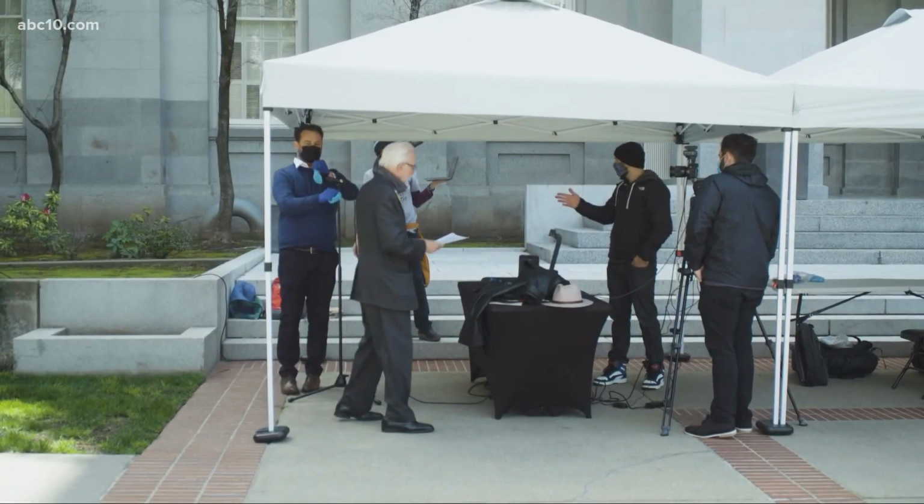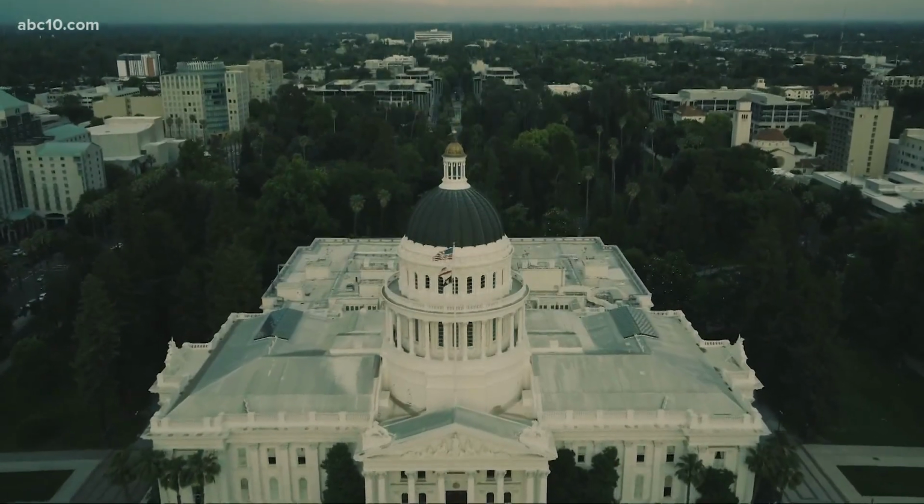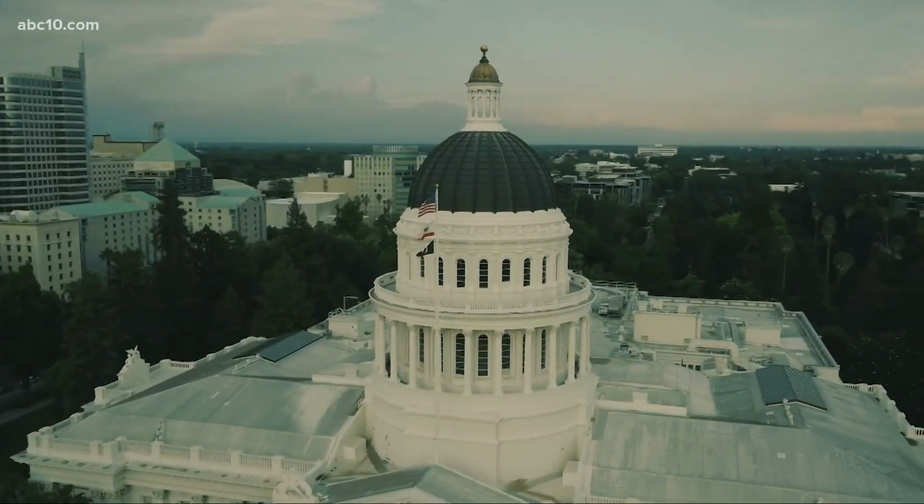Critics called on lawmakers to scale back or delay the project. They point out California took a beating in the pandemic, currently at 9% unemployment, the second highest in the nation. One key fact you might be asking yourself about: no, there are not new members of the California legislature. They don't have new people to accommodate. It's been 120 members since California's Constitution was passed back in the 1870s. Even so, they're planning to have this thing done, hopefully, they say, by the end of 2025.